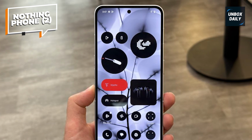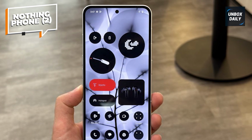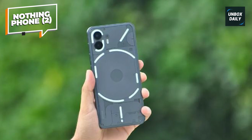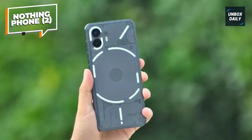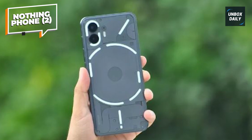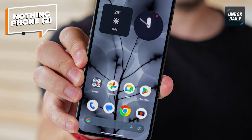Battery life on the Nothing Phone 2 is also very good, as it has a 4,700 mAh battery inside. Even with heavy use, you should be able to get through the day just fine without having to charge up mid-day. And when you do need to charge, it supports up to 45W PPS charging, which is a little under an hour for a full charge.